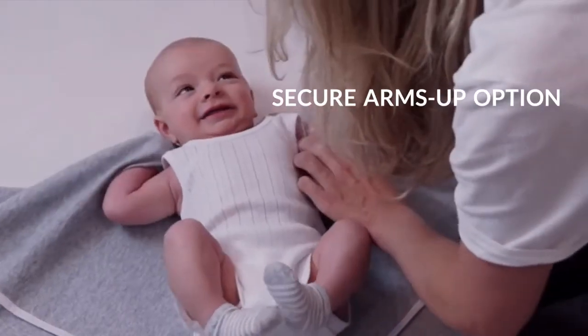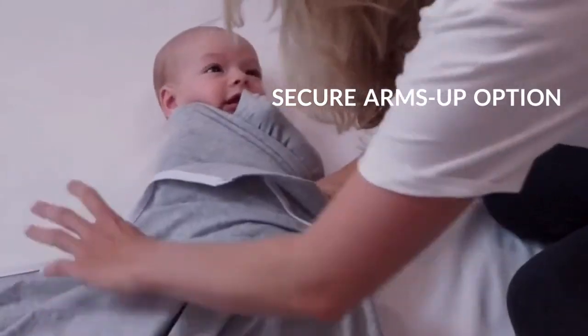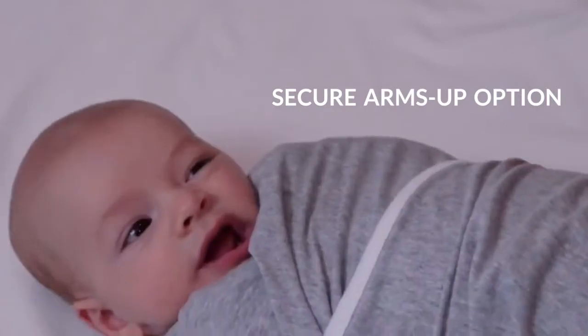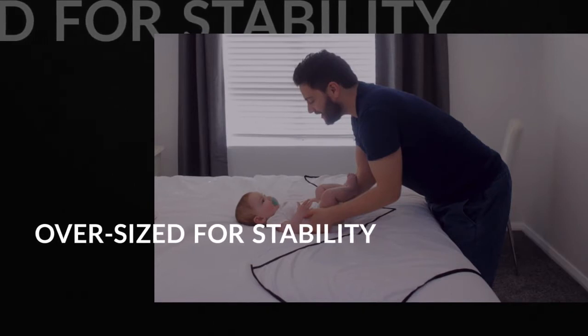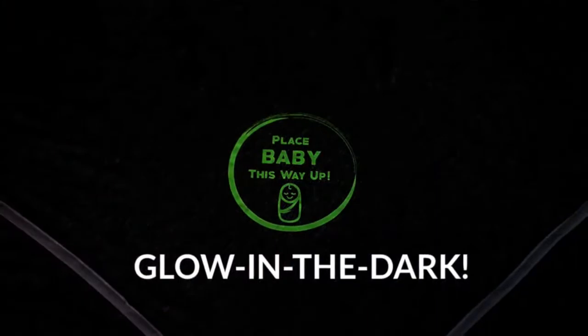Our uniquely designed armholes ensure that your baby's arms or hands never leave the security of the swaddle during the night or day sleeps. Our wraps are generous and oversized for extra stability. You can wrap baby's burrito tight and never run out of fabric. The glow-in-the-dark patch ensures your baby is placed in the right position every time.